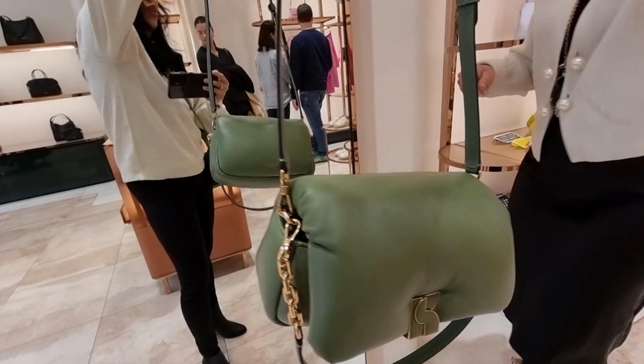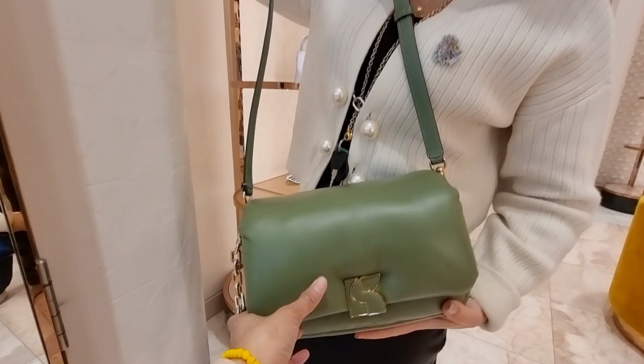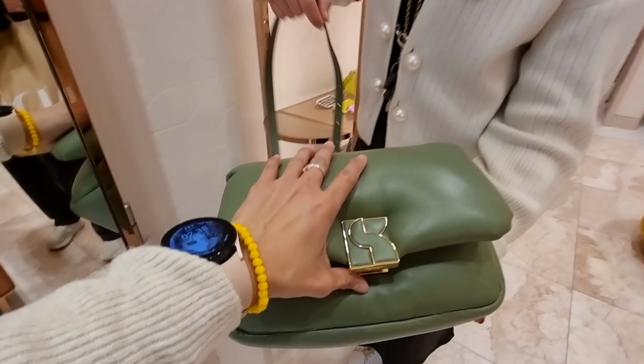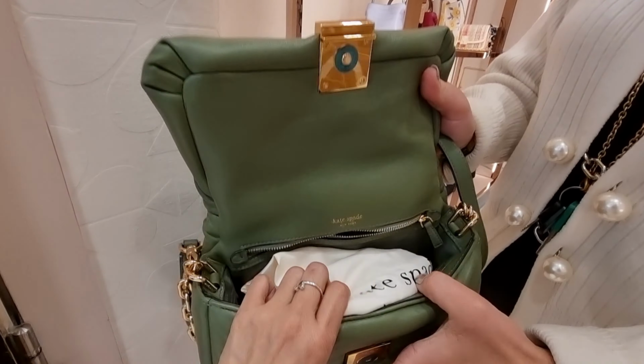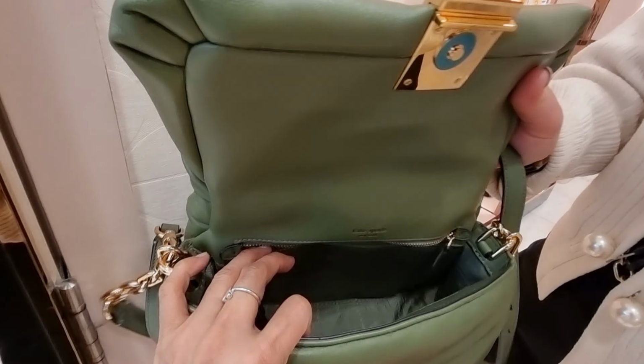It's beautiful. It's so soft. It's so light. Yeah, it's very nice. Very puffy. So, is it made from Napa leather? Yeah, so puffy leather. So that's what it looks like inside. So it's very roomy. Yeah, it's very nice. Oh, that one is there, yeah. Right, yes. Cool. Thank you for that.